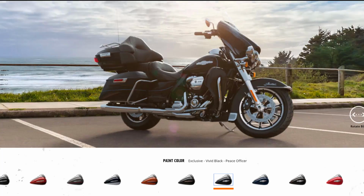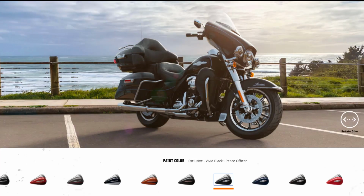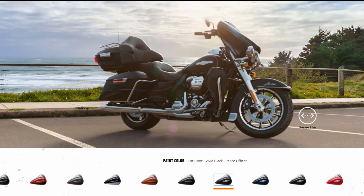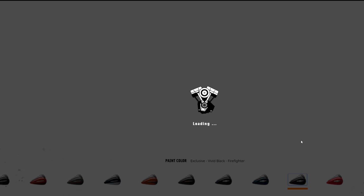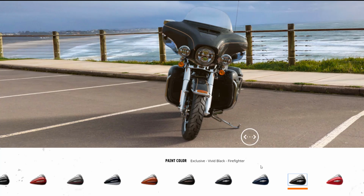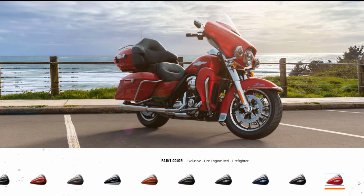Dealerships do their own pricing on these motorcycles. We've always been a law enforcement and military preferred dealership, and you can also get it in the dark blue Peace Officer, and then you can also get it in the Firefighter. The Firefighter is, again, just Vivid Black with an orange pinstriping, or you can get it in the Fire Engine Red.